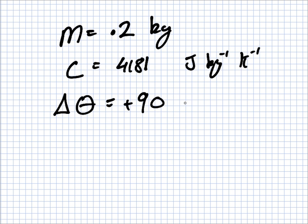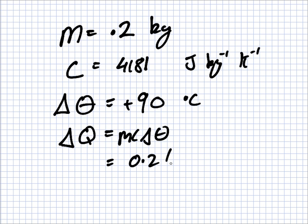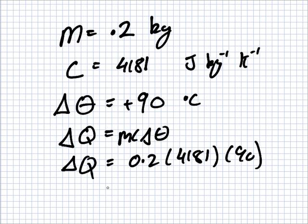Yeah? Right, so we have our formula. Let's calculate how much energy we need. So we need mc delta theta. So that would be 0.2 times 4181 times 90. So that's how much energy we need. So if you can just tell me that please, and then we can get the next part.